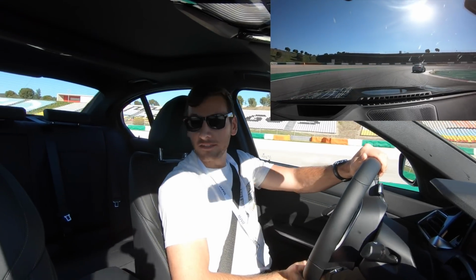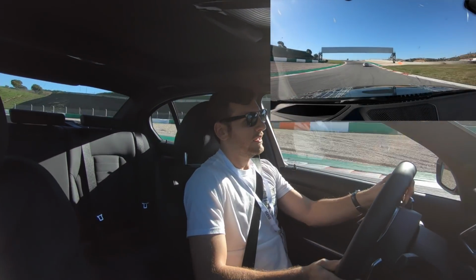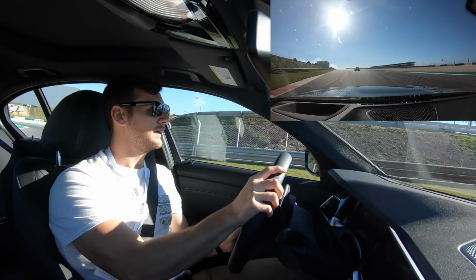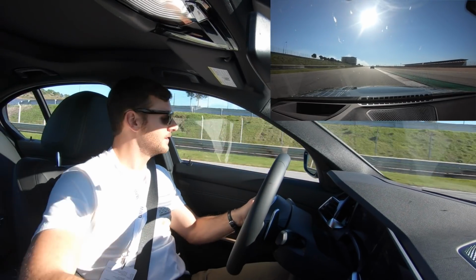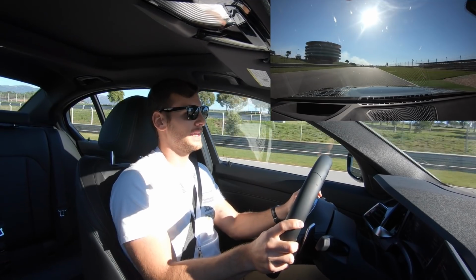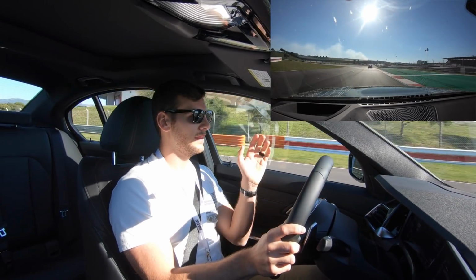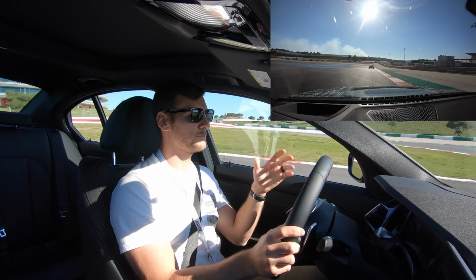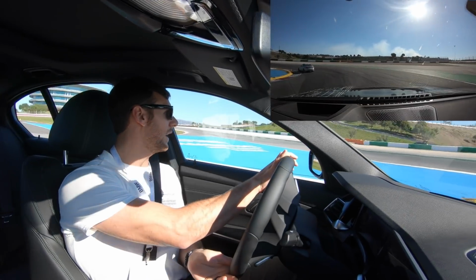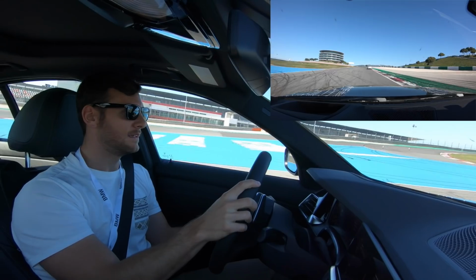I've put the car in its Sport Plus mode, which is its most aggressive setting, but I've left on the traction control system at the request of BMW. They're doing that for all the journalists. They don't want any accidents to happen, and I understand that. But even with that on, I will definitely be able to evaluate the M340i's performance, its braking, its handling, and I'll even be able to give you a little bit of insight as to when and how aggressively the traction control system cuts in.